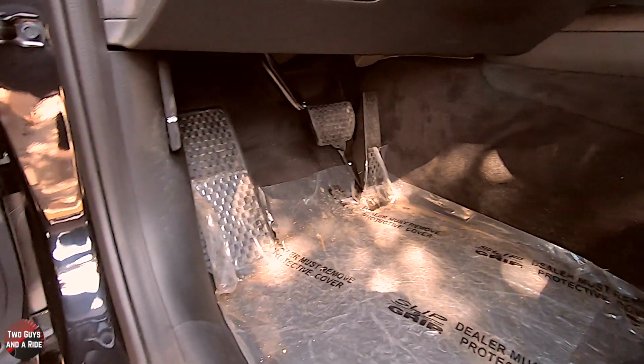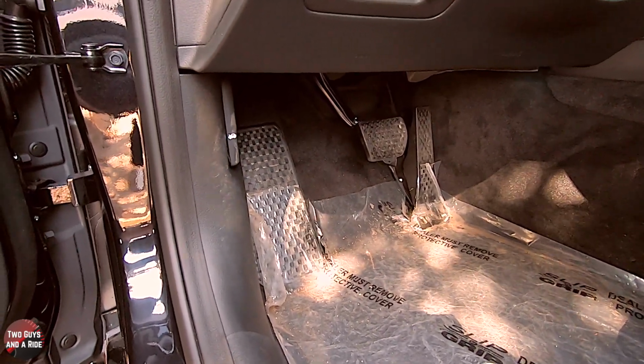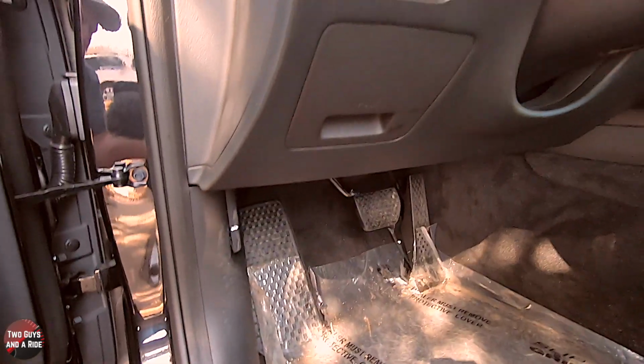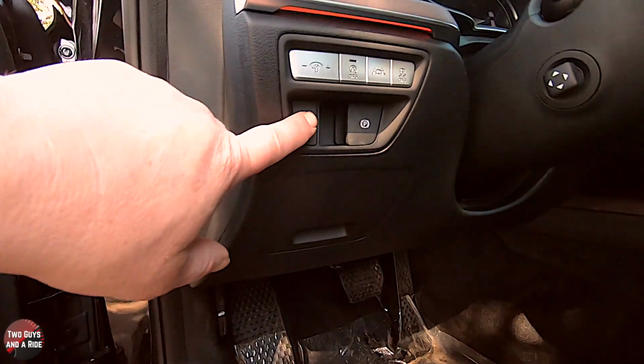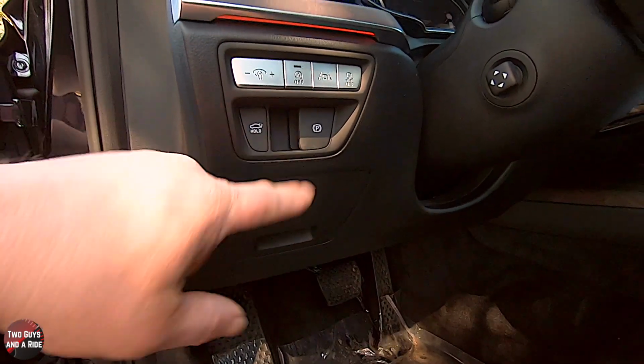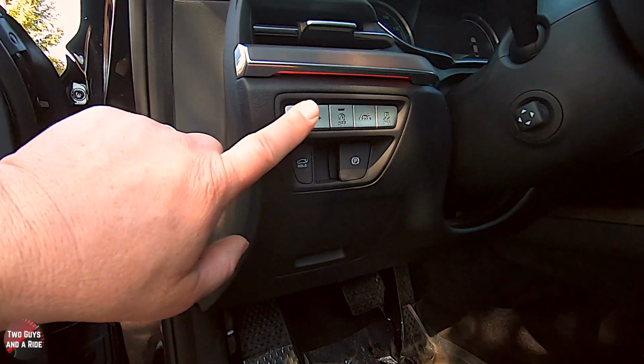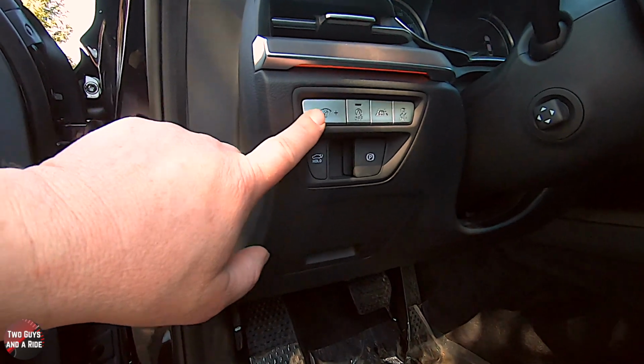You got footrest on the left. You got your hood release on the left, and then coming up here, you have got your trunk release button here. You've got a parking brake you can pull right here. You've got your dashboard brightness and dimness controls here. I like it that they put in just a physical switch in.